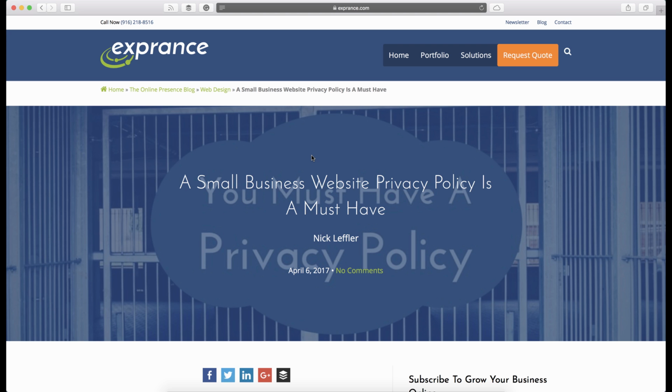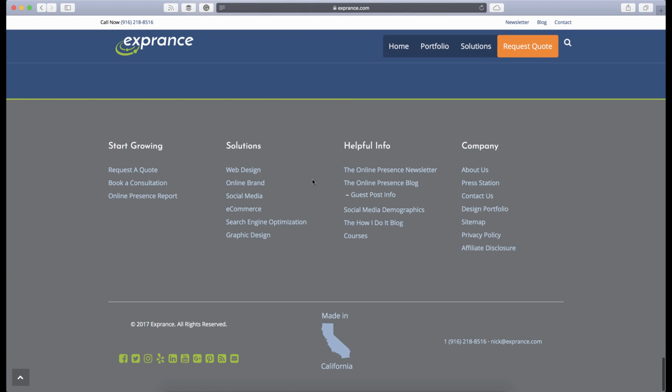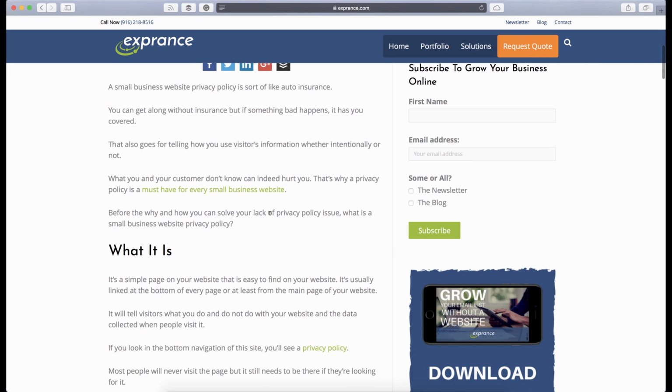European laws, of course, are the most strict. In the United States, California has the most strict laws for consumers' privacy. So the law does say that if you do have a privacy policy, it has to be linked down at the bottom. So you see I have a privacy policy linked at the bottom of every page. It's at the footer. Pretty much every page has that link.